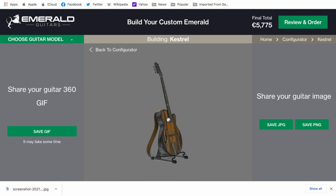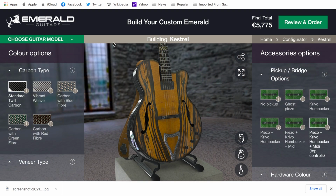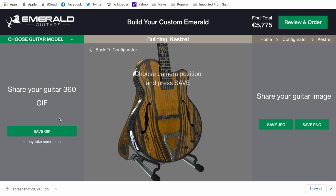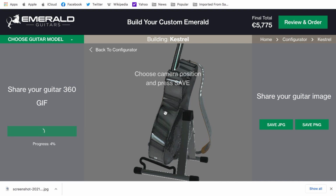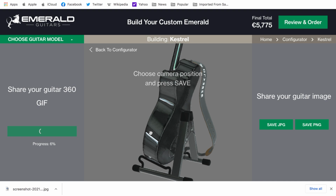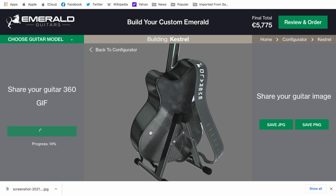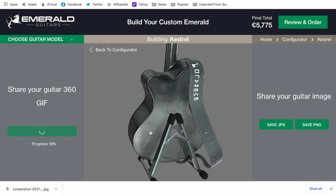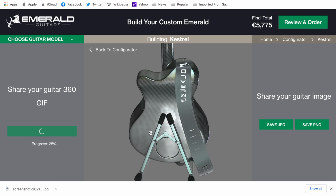I'm going to go back to the configurator actually, get the right position, and then go back into it. So I can take that JPEG and share it around. Look at that. There you go. No problem. So you're sharing a JPEG, and I'm saving a GIF. The GIF is just going to give you a 3D full rotation of the guitar, a 360. And what's cool with that is you can share it on Facebook, or whatever, or you can send it to your partner, send it to your friend.